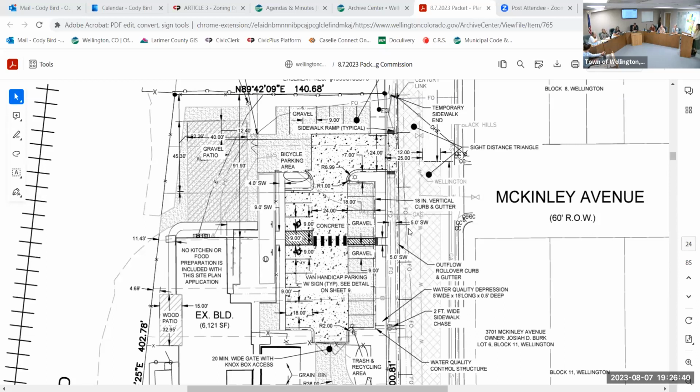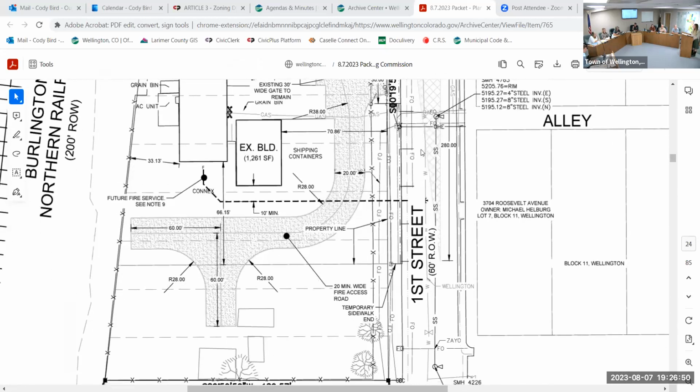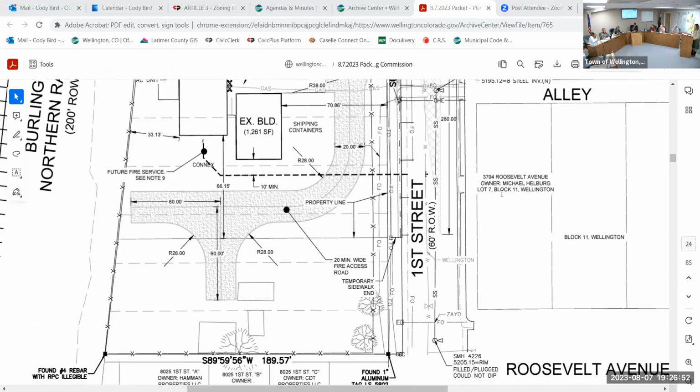Is there not an opportunity for overflow parking on the south end of this property? Or no? No, the south end of the property are different lots, and that's not included in this site plan. That's the intention, that truly we are really not redeveloping the site. We're trying to reuse it, to reopen a tap room that was already in existence.